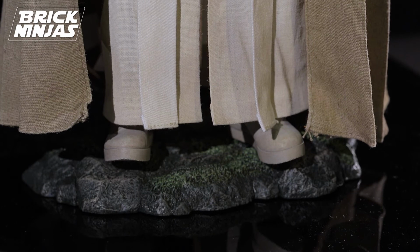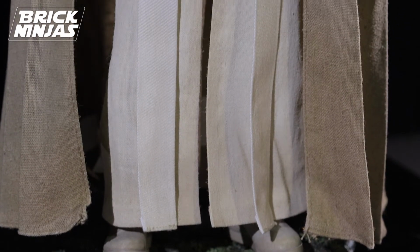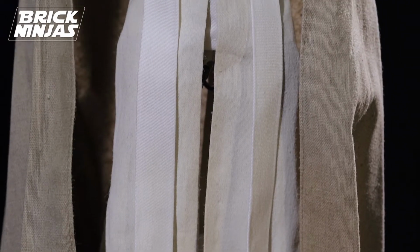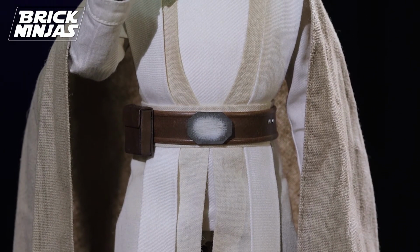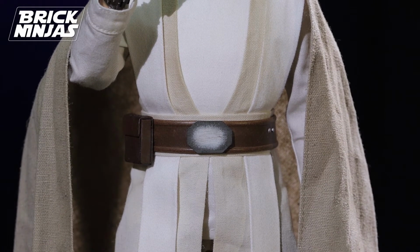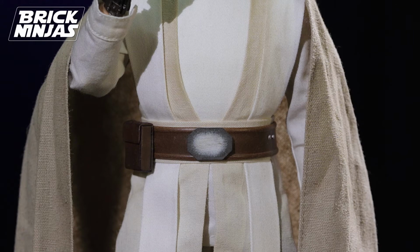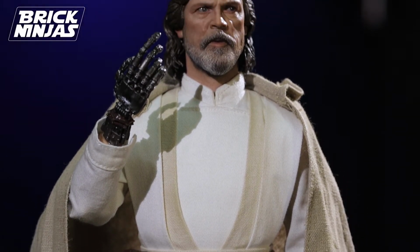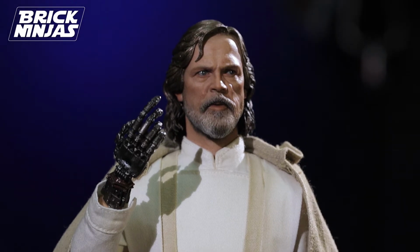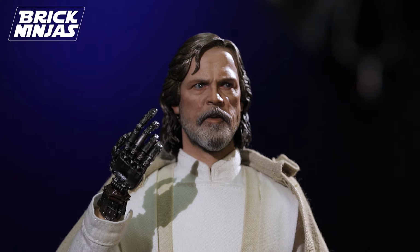Alright, there's the boots and the foot plate, the rock-looking one. Come up here and you can see the robes are pretty detailed and cut very nicely. There's the belt, very similar to what you see in the film. I like the little pocket thing on the side. That's really cool. And the cloak is done very nicely. His collar looks great. And there he is, looking all intense and serious.